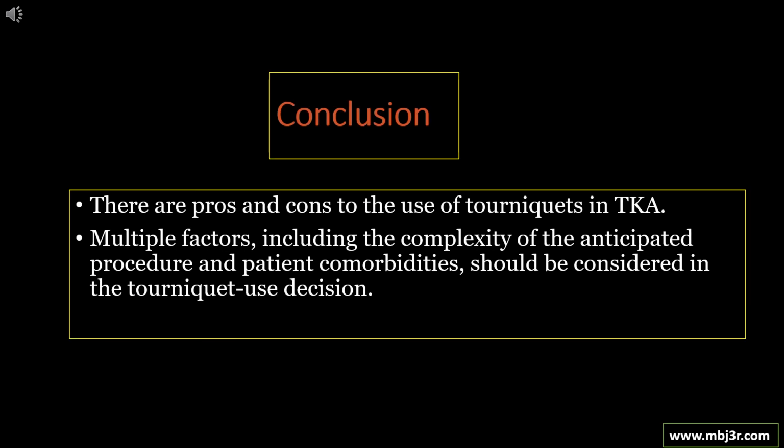Coming to the conclusion, in summary, there are pros and cons to the use of tourniquets in total knee arthroplasty. Multiple factors, including the complexity of the anticipated procedure and patient's comorbidities, should be considered in the tourniquet use decision.